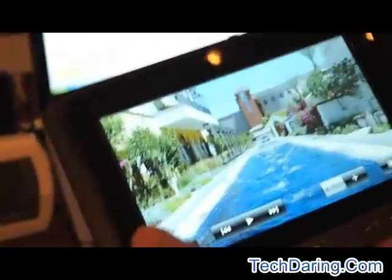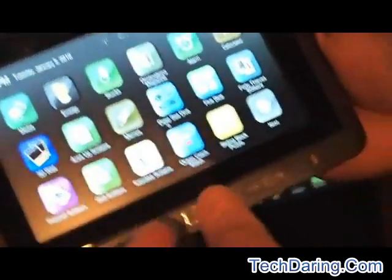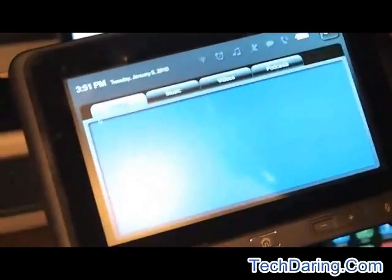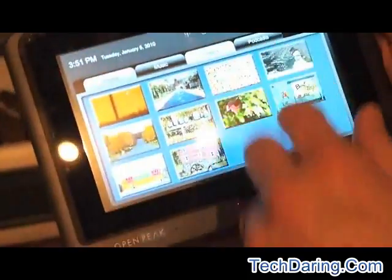And it plays back 720p or 1080p? Yeah, the screen resolution is 1024 by 600, but the video playback out of the HDMI is 1080p. Okay. What processor are you using? This is an Intel Moorestown processor. Okay. And I'll show you this.